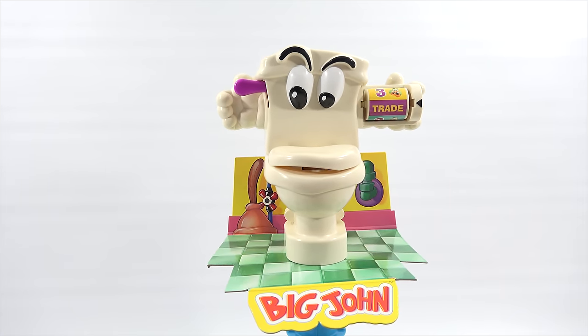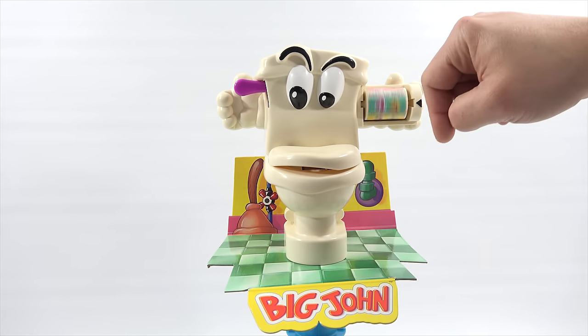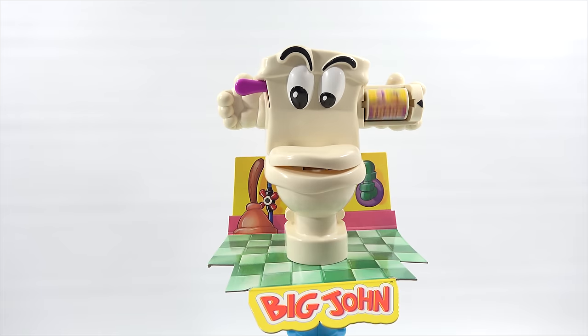Backed up. This is exactly what's going to happen. Now, the actual spinner for the game is right here. It's like your toilet paper roll. And then this is the flusher. The randomized flusher. Yes, there is no actual on and off.